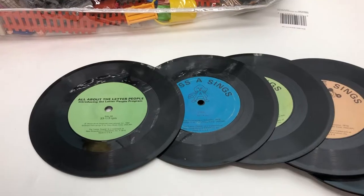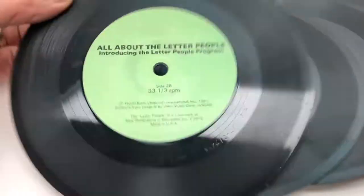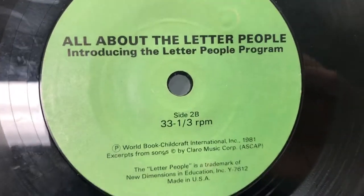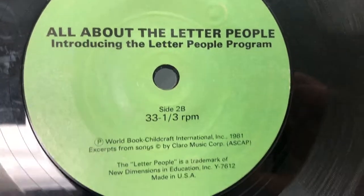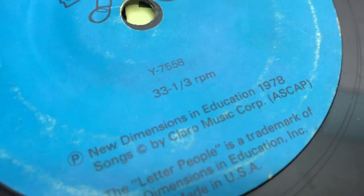All right, dude. These are those educational records. Miss A sings, Mr. C sings, and so on and so forth. They are complete, so I have all the letters. Plus, I have, in case you're unfamiliar with the alphabet, introducing the letter people program. It's obviously an educational thing from 1981. The records, interestingly enough, are dated 1978.